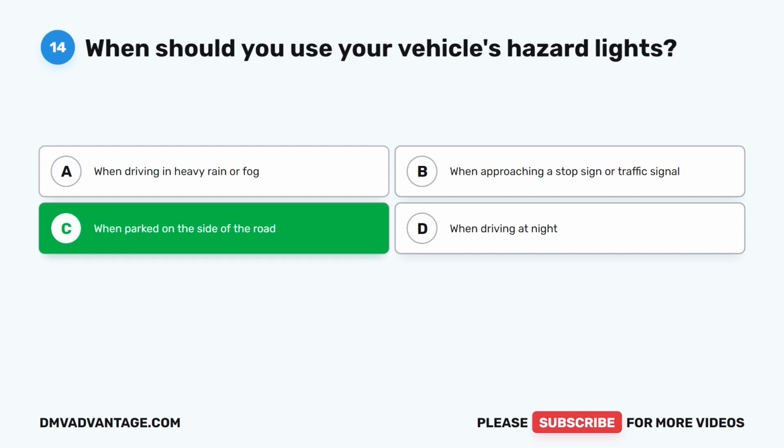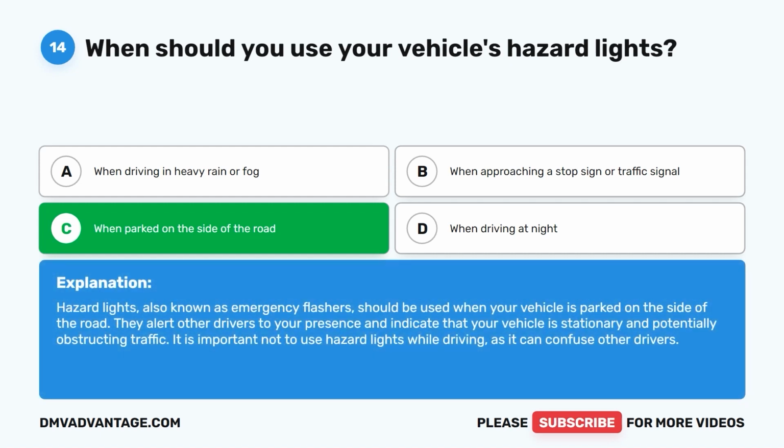When parked on the side of the road, hazard lights, also known as emergency flashers, should be used when your vehicle is parked on the side of the road.